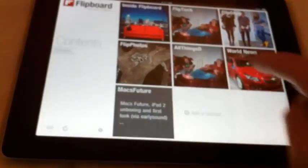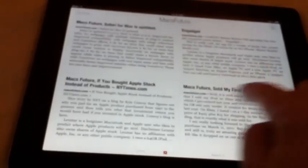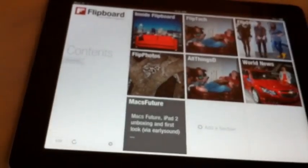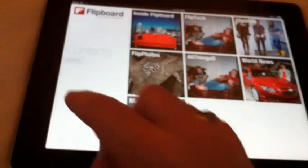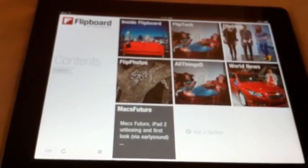I mean, if you take a look at this, I'm just zooming through different panes of Flipboard, and it's very, very impressive. And I think this is just the reason alone to upgrade to the iPad 2. The original iPad's fantastic, but the iPad 2 takes it to another level. And I think competitors are going to have a really hard time.